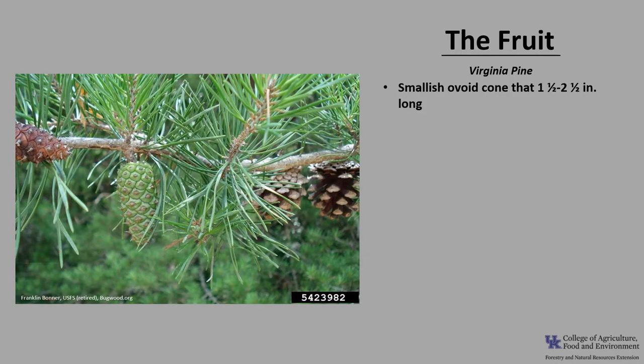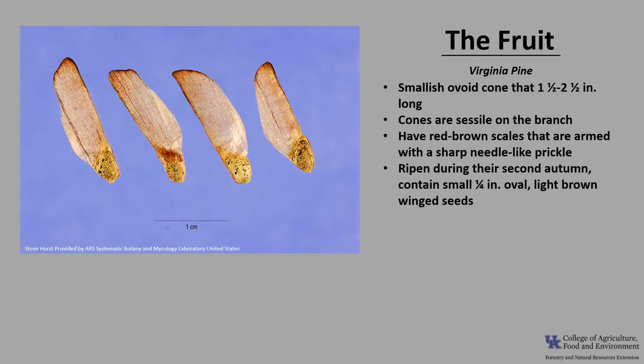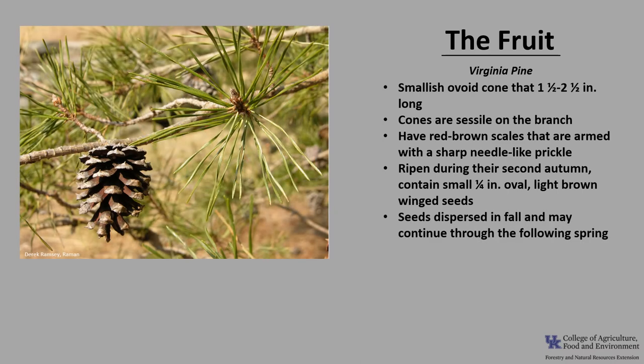The fruit is a smallish, ovate cone that's about 1.5 to 2.5 inches long. The cones are sessile on the branch and sometimes in groups of two. They have red-brown scales that are armed with a sharp, needle-like prickle. You can see that in the photo. The cones ripen during their second autumn and contain small 1/4-inch oval, light brown, winged seeds. Seeds are dispersed starting in the fall and may continue through the following spring.